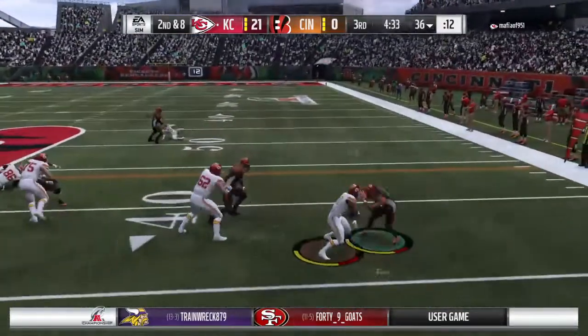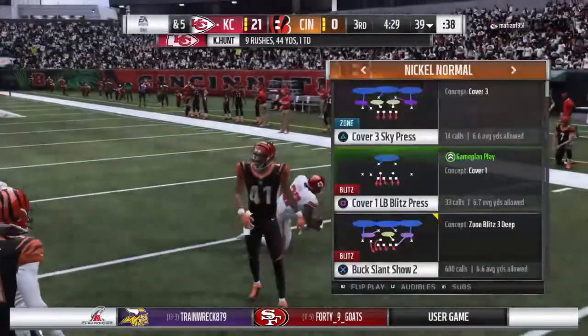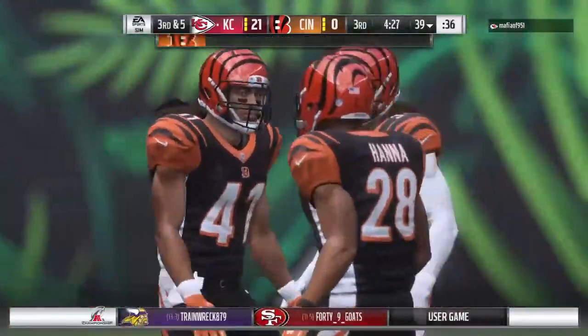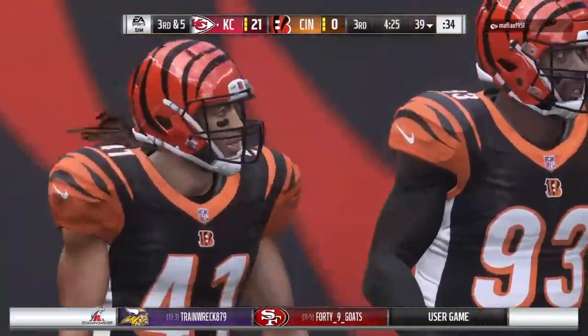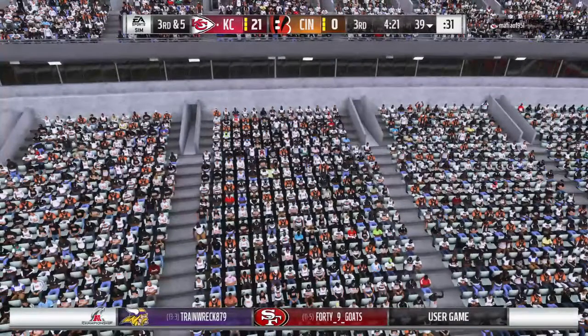They'll run again with Hunt. And very little room to maneuver. He'll get this down to about the 39. 2 yards on the carry there, and it's going to lead him to third down. Well, they had that one sniffed out. Excellent run blitz. Stop that one for a short gain.